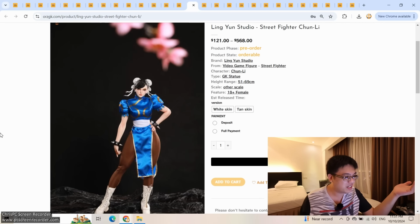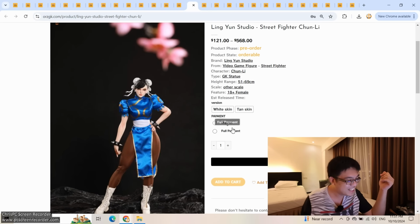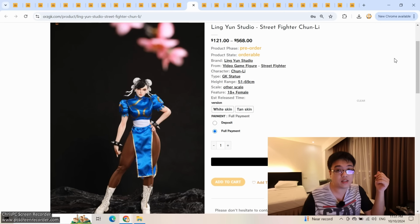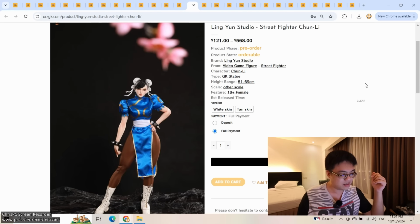Okay, moving on to the next one from Lingun Studio. We have Street Fighter Chun-Li. This is a seamless action figure, white skin and tan skin. $568 because this is a 1x3 scale. You can display her next to your 1x3 scale BJD, BJ dolls, ball-jointed dolls, or your Dollfie Dreams, right?